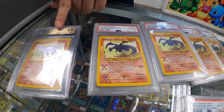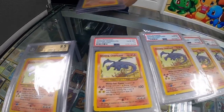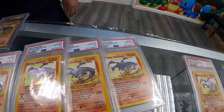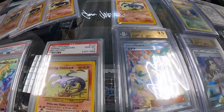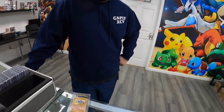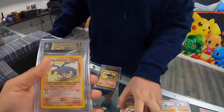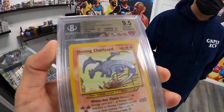This one, I sent to PSA and they gave me a 9. I cracked it and sent it to BGS. I think I saw your video of you cracking maybe some Lugias. It was the Lugias. Okay, and then you're like, yep, sending these off to Beckett. Yeah, PSA is kind of off sometimes. So I could definitely understand getting a 9 in PSA and then just sending it over to Beckett.